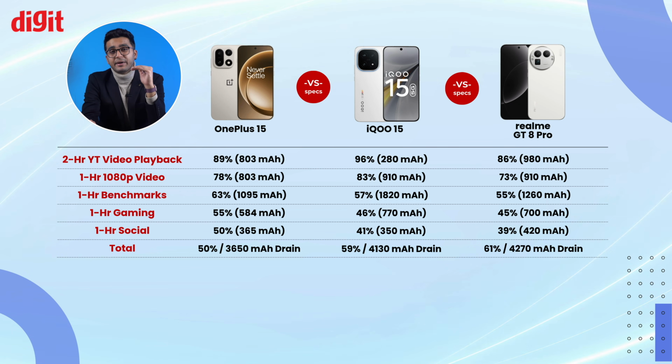However, it also drained the most battery during benchmark, so much so that the Realme GT 8 Pro could have overtaken it overall. That said, in the video playback round, the iQOO 15 showed excellent efficiency, which if you basically want a phone for binge watching content, you are going to appreciate it a lot.